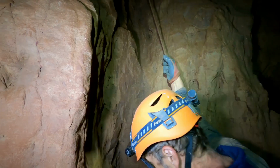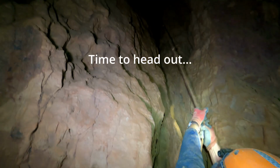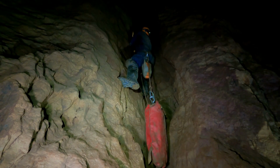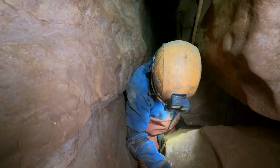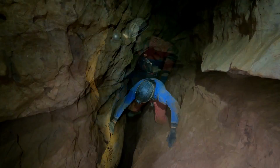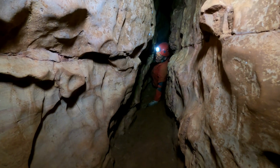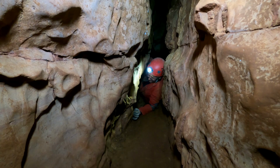So I'm going to go up to the ledge, and that's where it splits. The other side of the ledge goes to that remains to be seen passage, obviously. This isn't as bad as some of the other squeezes in the Remelt. Got a bit of vertical there.